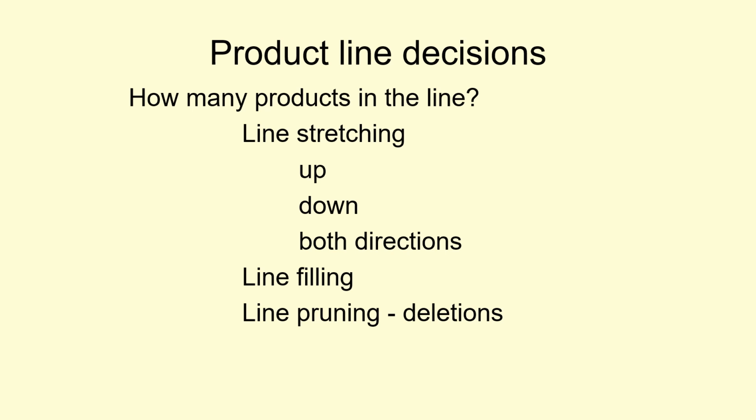And then the other problem with line stretching down is the potential for cannibalization. So when Mercedes offers a brand new low-end car to their line, or BMW offers the 100 series cars to their line, they are of course hoping that they're going to have more new customers who couldn't afford BMWs come in and buy the 100 model. But they may also find that people that were contemplating buying the 300 model slide down and buy the 100 model. And of course, that is not what BMW is hoping to do.